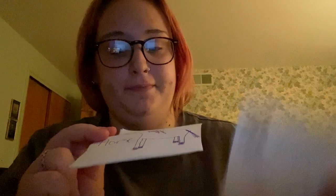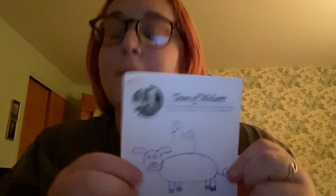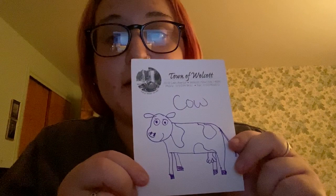You knew that right away. And where do they live? On the farm, yes. And this is a pig. Pig, yes, that's great. And where do they live? On the farm. Last one, what's this? A cow, perfect. And where do they live? You got it, on the farm.